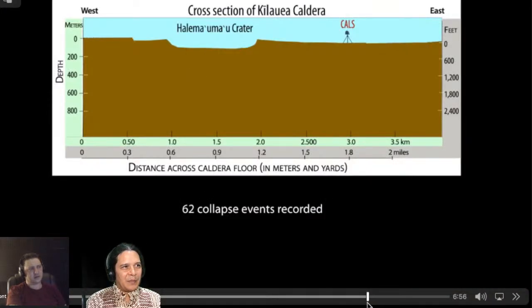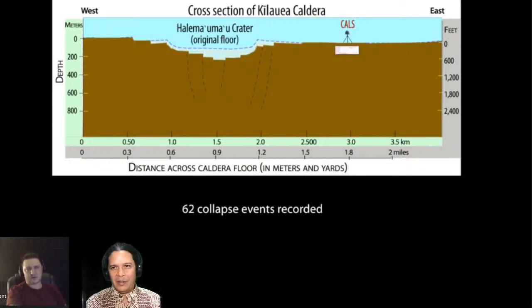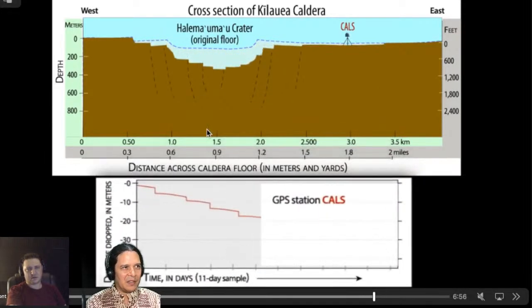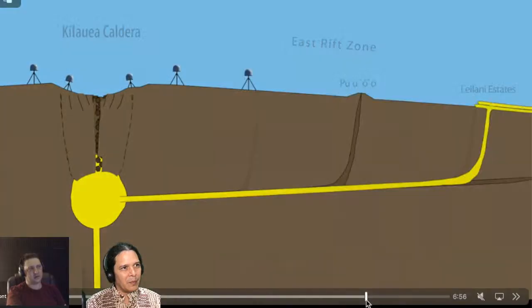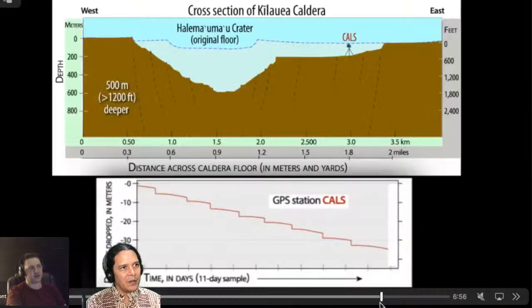The thing that I hadn't seen before is this one right here, right? This animation of the cross section in 62 discrete events. I'm muted here so you can see it, but you can see all these different frames of different collapse. I thought they were really cool to see. They've drawn in the schematic fault lines that are separating these different blocks going down. So that's pretty cool to see. Yeah, they took their time on that stick figure drawing.